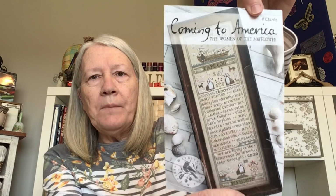Okay, the next piece I've been working on quite a bit. Every single day, this gets at least 400 stitches. It is Coming to America, The Women of the Mayflower.